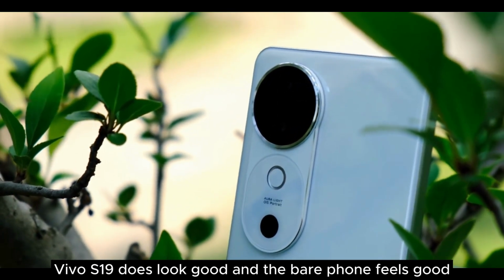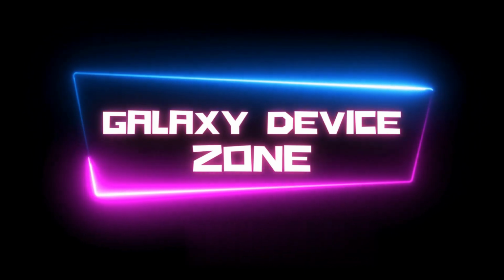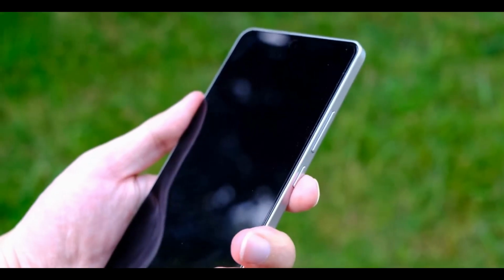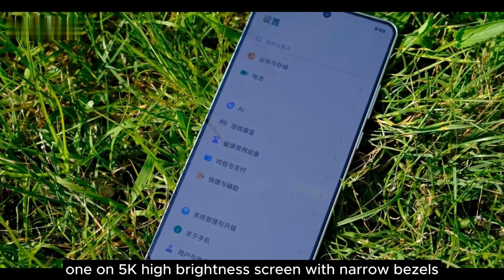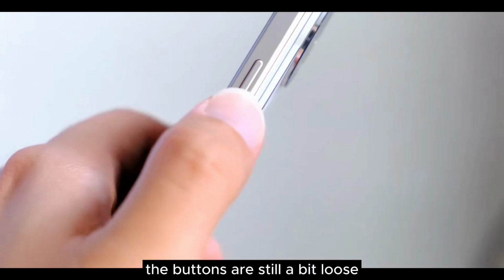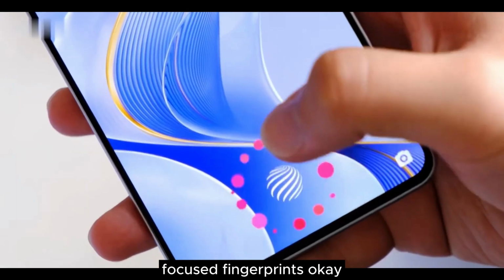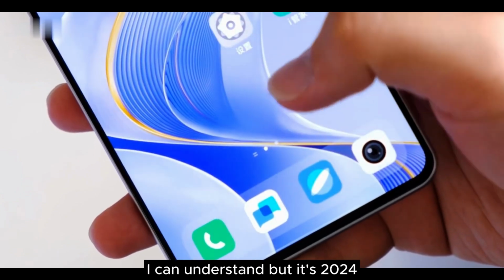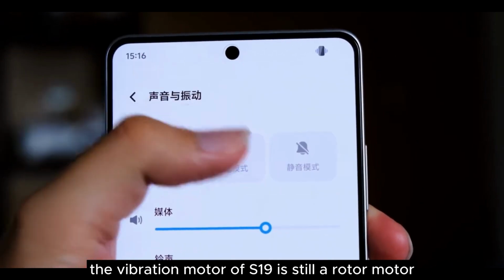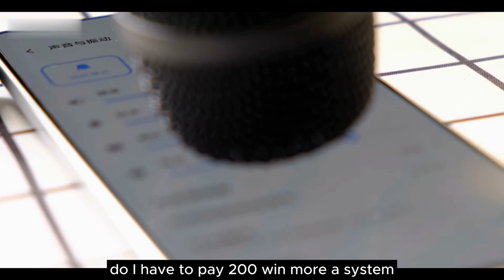Vivo S19 does look good and the bare phone feels good. One, a 5K high brightness screen with narrow bezel looks good at normal distance. The buttons are still a bit loose, so it's better to bring it near. The fingerprints are short focus fingerprints. Okay, I can understand, but it's 2024. The vibration motor of S19 is still a rotor motor, and the other is a linear motor. Do I have to pay 200 yuan more?